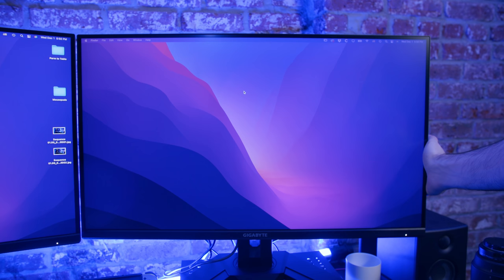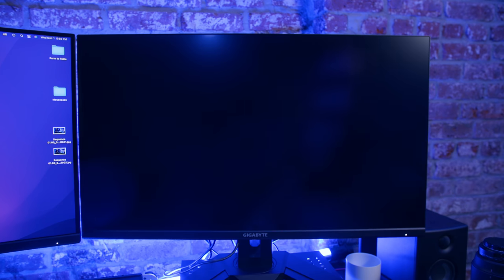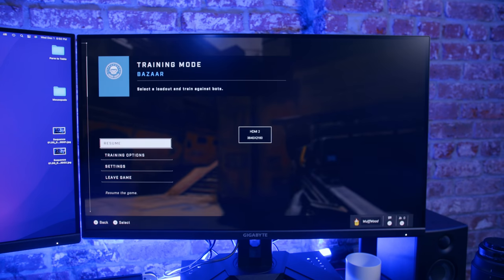Of course, it's even easier here with the KVM because it's just one button. I appreciate the user experience here. It's such a simple and dumb thing that you'd think would be really obvious, but it's something that a lot of companies overlook. I guess they just don't think we're gonna wanna change inputs on a monitor.